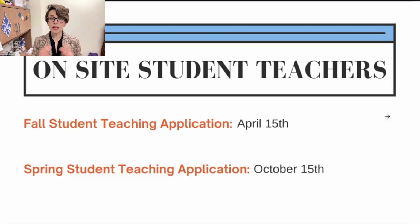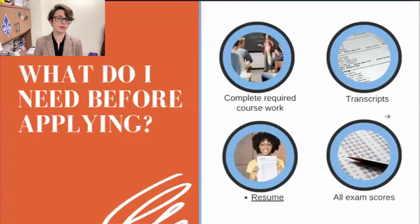Now, you just make sure that you talk to someone in the ECE or your advisor to make sure that where you're working and the mentor teacher that you're going to have fits within the regulations that Virginia has. Virginia has very strict regulations on what grade levels and subject areas you can teach based on your endorsement for student teaching. So make sure that that's all correct so you can move forward.